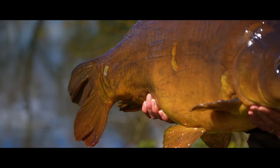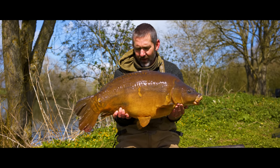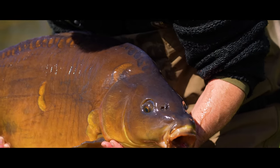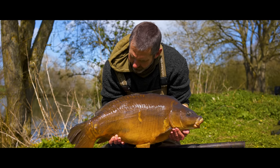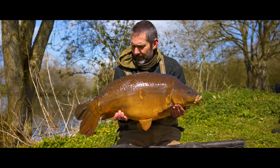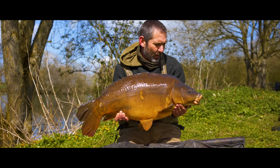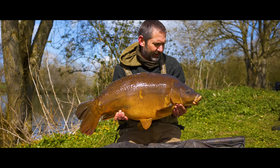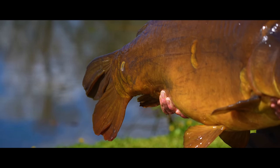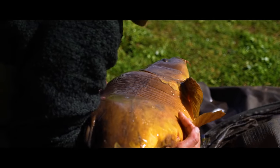She's glorious. Big high back, wide shoulders, lovely mouth, and the colour of her is just everything I love in a mirror carp, that one is. Absolutely wonderful. And the icing on a really fun trip. Been lovely. We've had every weather known to man, and we're finishing with a bit of a hailstorm. Drenched sleeping bag and everything, and an absolute cracker. You literally cannot say better than that.